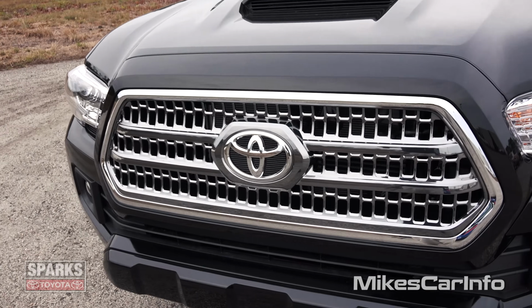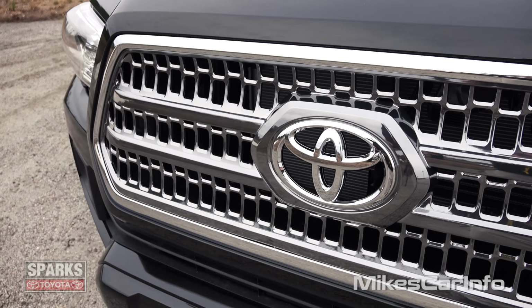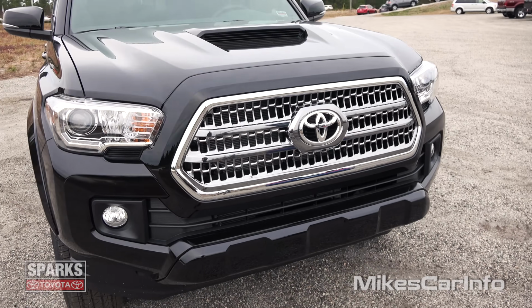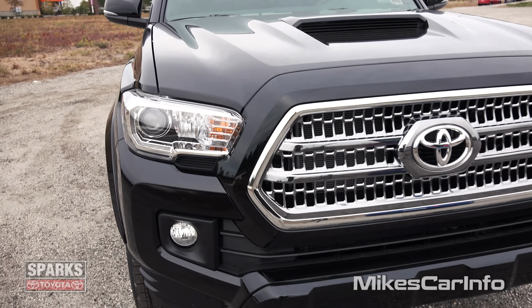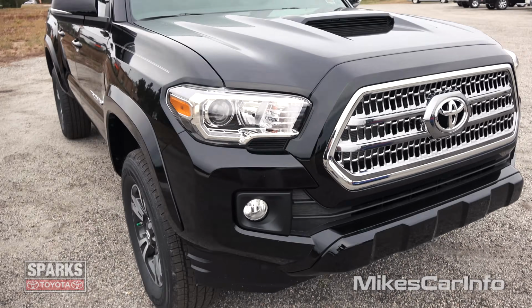Now the grill here is a kind of smoked chrome grill, which looks amazing. And they had a whole bunch of Tacomas to choose from today, and this one just really stood out. The color, the grill, there's something about it that just really stood out when I looked at it.